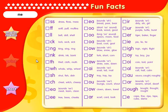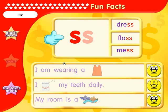Hi there. In Fun Facts, you will discover the wonderful world of letter blends and learn how to use them to spell words. Just click on a sound blend or click on the start button to begin. Let's play. These two letters, S and S, make the sound blend S when they are joined together. They are usually found at the end of a word. Now these words over here contain the double letter blend S. Dress, floss, mess. Use these words to complete the sentences below.